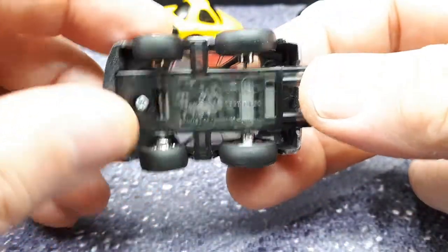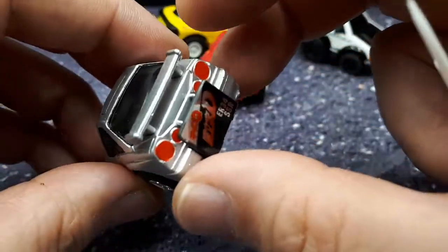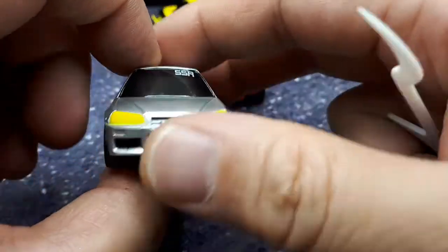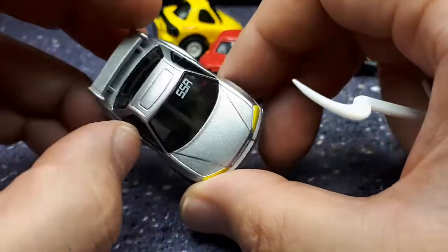Alright, so these things go pretty fast. I don't play with them. They're just, you know, going into a display cabinet. So it's alright. Yeah, I just wish it had a license plate printed on the front. That would have been the best thing.